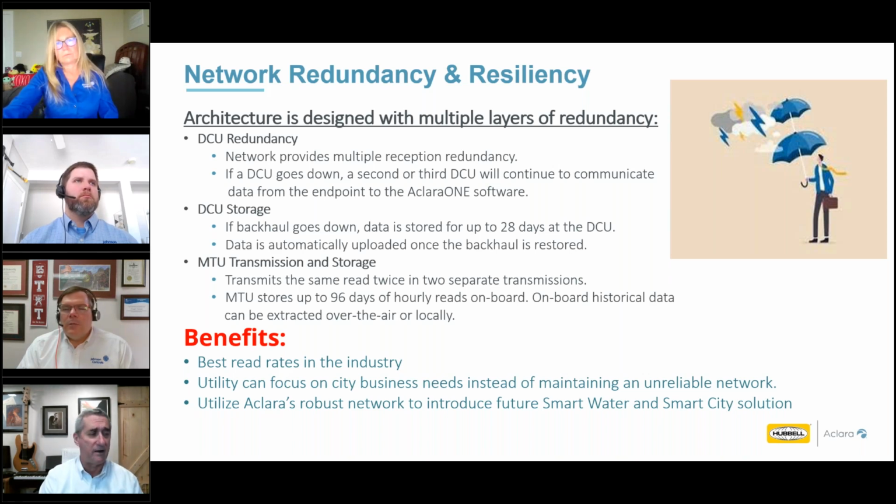Benefits, amazing read rates. We have a 6 million endpoint deployment on the West Coast that's getting something like 99.6% hourly read rates. We are not at 100%. Craig is correct. Very few people do 100%, although we do have an installation right now in deployment at 100,000 endpoints that's doing statistically 100% read rate on an hourly basis. So we're approaching it, but we won't claim it because it is very, very difficult, if not impossible, to truly reach 100%.